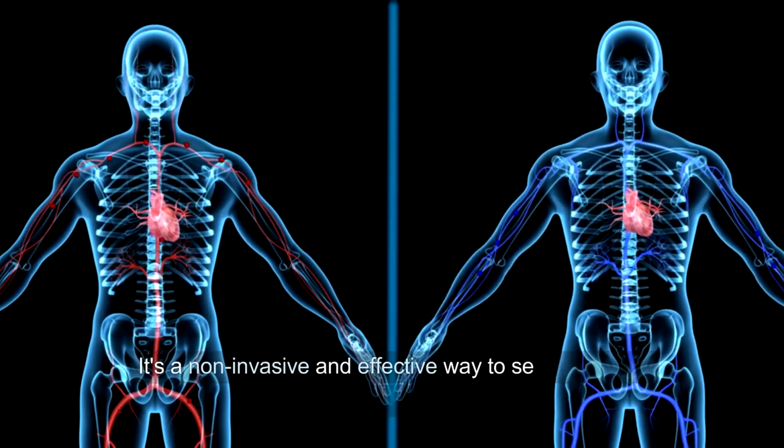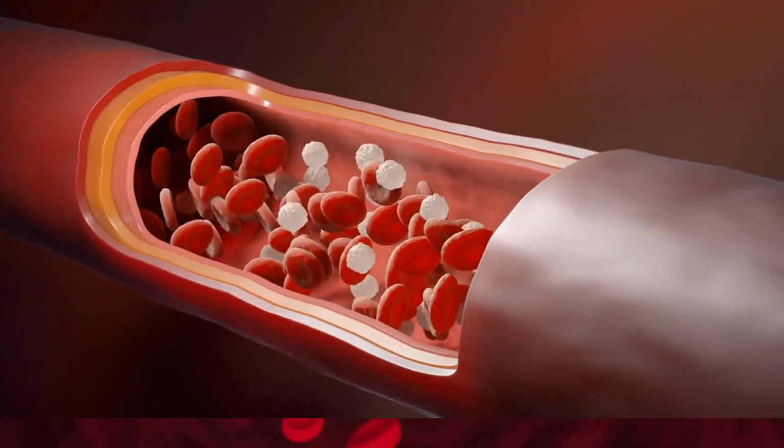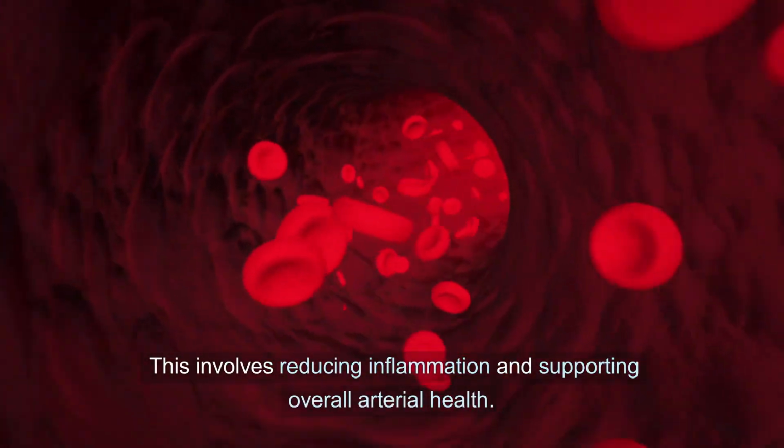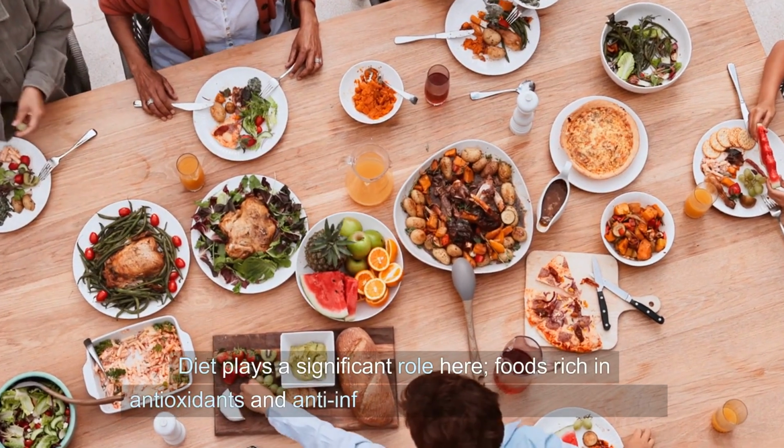It's a non-invasive and effective way to see if you're at risk. Once identified, stabilizing soft plaque is essential. This involves reducing inflammation and supporting overall arterial health. Diet plays a significant role here.